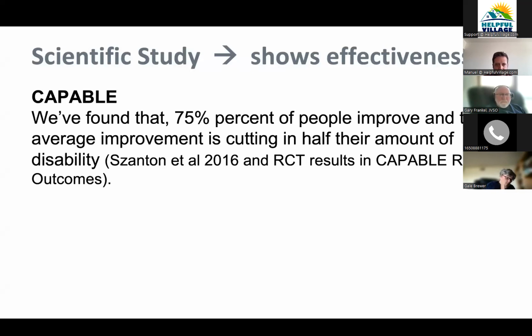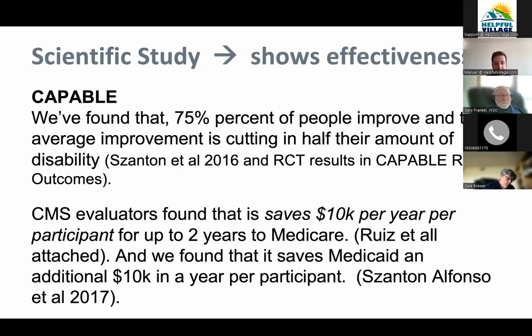This slide shows how CAPABLE did their scientific study to show effectiveness. This is not about villages, but what they were trying to show is that they found that 75% of people improve. Their average improvement cuts in half their amount of disability. What this program does is get together a nurse, an occupational therapist, and a handyman. They visit an older adult in the community and see that there is some stuff that needs to be modified, maybe handlebars, maybe a ramp, maybe something that makes their houses safer. Because they're safer, they don't fall, they don't get sick, they don't go to the hospital, and the government is saving money. CMS evaluators found that they can save $10,000 per year per participant for up to 2 years for Medicare if people enrolled in this program.